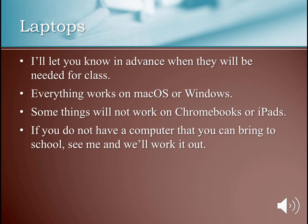As for laptops, in general, I'll let you know at least a day in advance when laptops will be needed for class. In general, we will not be using them in class. Any software, any websites that we're going to be using will work on Mac OS or on Windows. You should know that some of these things will not work on Chromebooks or iPads. So if you don't have a computer that you can bring to school, then see me and we'll work out what to do. I have a few computers in my room that you can use, or we can sign out a computer from the library if you need it.